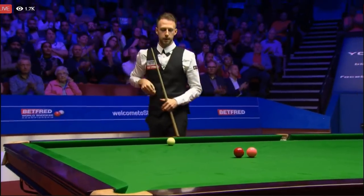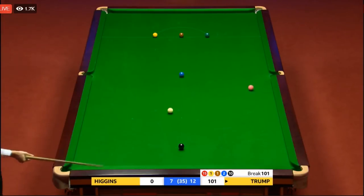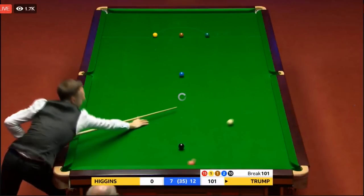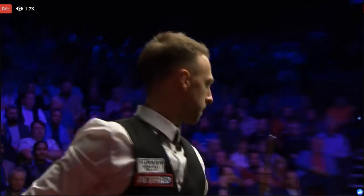93. Snooker just does not get any better. 101. And the ninth century of this final, the most ever in a Crucible final. He's not bothered about the pin. He wants to get on with the next frame. What's required?